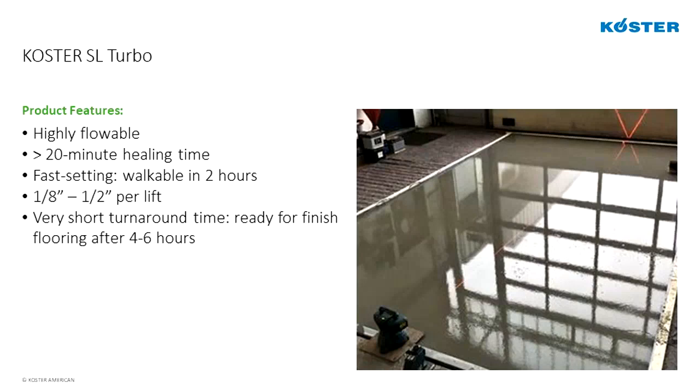Koster SL Turbo is a highly flowable product with an amazing turnaround time. The product has great workability, good working time of upwards of 20 minutes, and will be ready to receive finished flooring after 2 hours or even less. Epoxy coatings can be installed over the SL Turbo just 2 hours after the material has been installed.